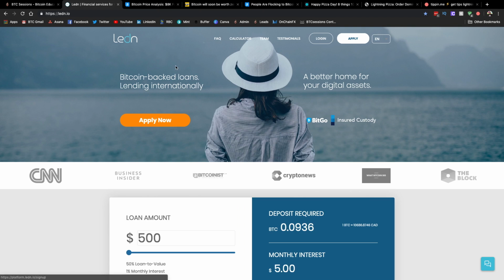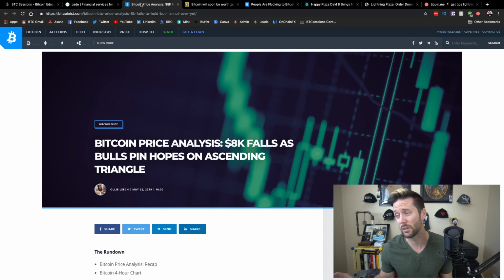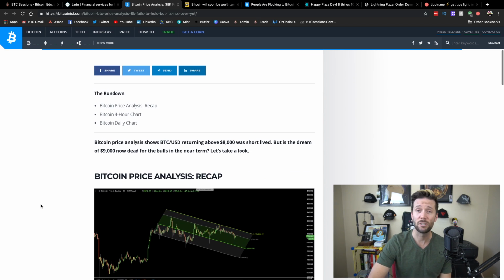And with that, let's jump into the news. So we're going to take a look at Bitcoin price here. Yesterday, we did see some interesting price action. I'm just double checking what the price is at now because it's been kind of up and down this morning here. It looks like we're around 7,960 on Bitstamp, 7,954 on Bitfinex. We were up above 8,000 earlier. So what's going on here, and what are some of the possibilities?